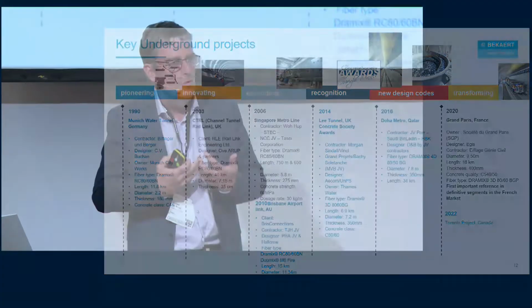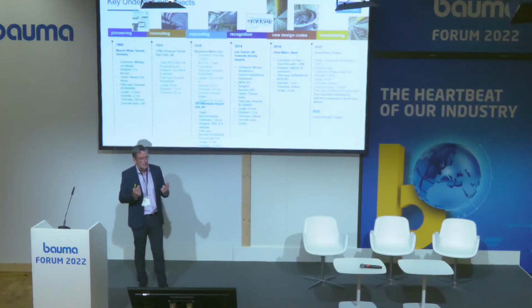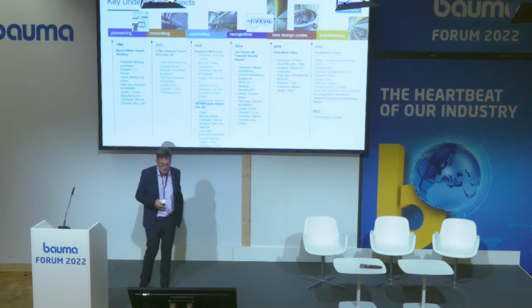2016, we have a lot of new guidelines. So the application is supported by international guidelines to help consolidate the state-of-the-art and to facilitate the use by the designer and the contractor. The last big project was also in Grand Paris recently. It's a big ring around Paris, 200 kilometers, and the main part is built with fiber reinforced concrete.